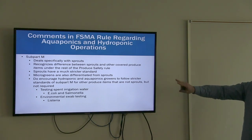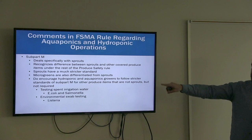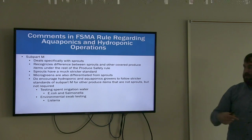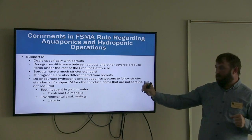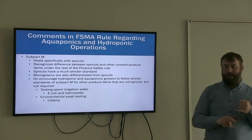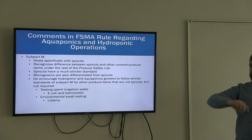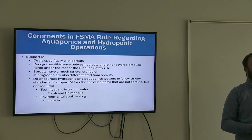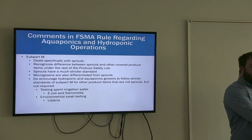But just in general, two of the main things that differentiate it from the normal produce safety rule are two things. One is the testing of spent irrigation water, okay, within the system, for E. coli and Salmonella. Whereas with the rest of the rule, you only have to test for generic E. coli in irrigation water, okay? You don't have to test it at the end of a system, like, let's say, in a drip tape system in a bed out in the field. You don't have to do end source testing. You're typically testing it from its source, and you're just testing for generic E. coli. But in sprout operations, they want you to have that standard test.